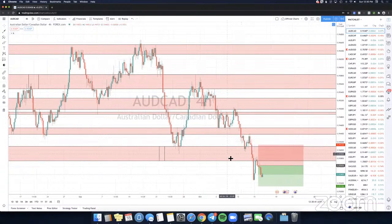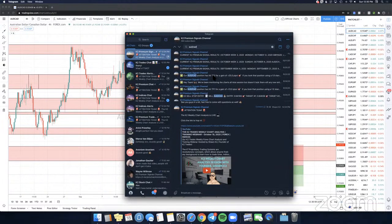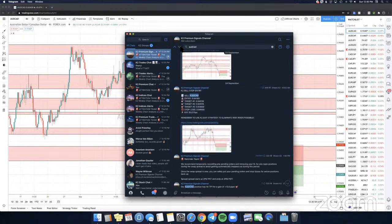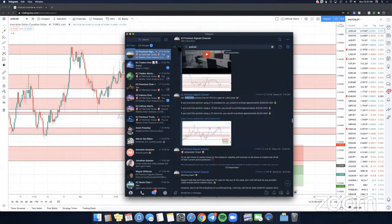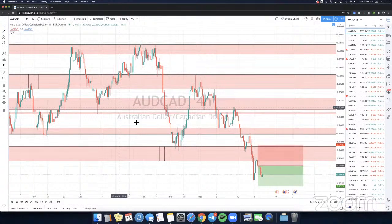This is one entry that we had last week. I'm not sure if I called it. I don't think I called this one. I think it was during news. Yeah, so the last OddCAD we had was actually last month on the 25th. So I called this on the 24th, and then it hit TP1 and TP2 right there. So we haven't called an OddCAD position in a while. Maybe there'll be an entry this week. But let's get started.